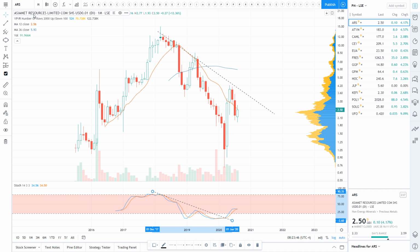ARS, guys, too far down. Look at that. I'm not going to keep that at all. So I'm just going to label it as red. Don't want it. Bam. It's not ready yet.